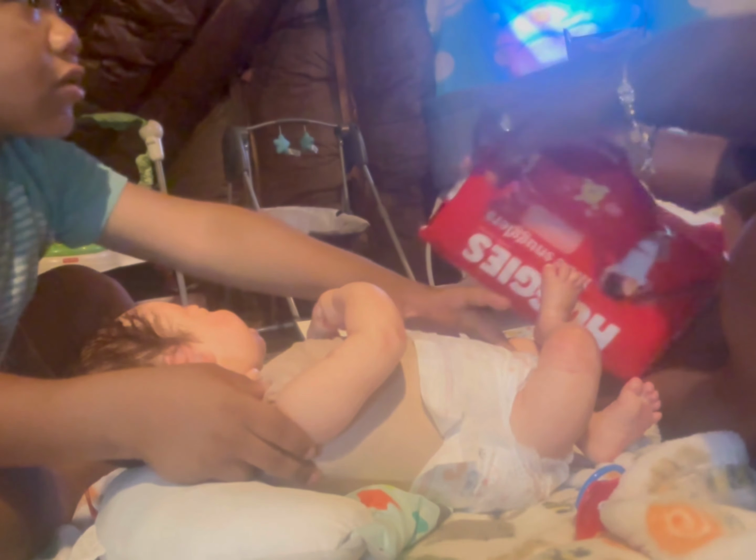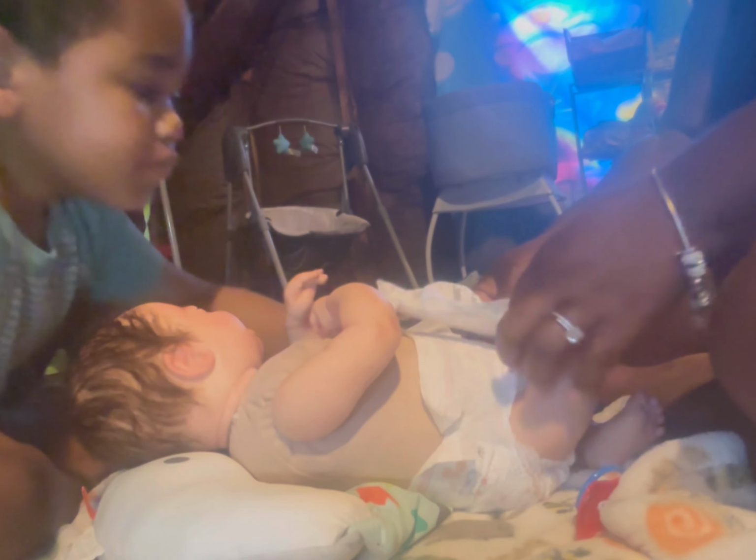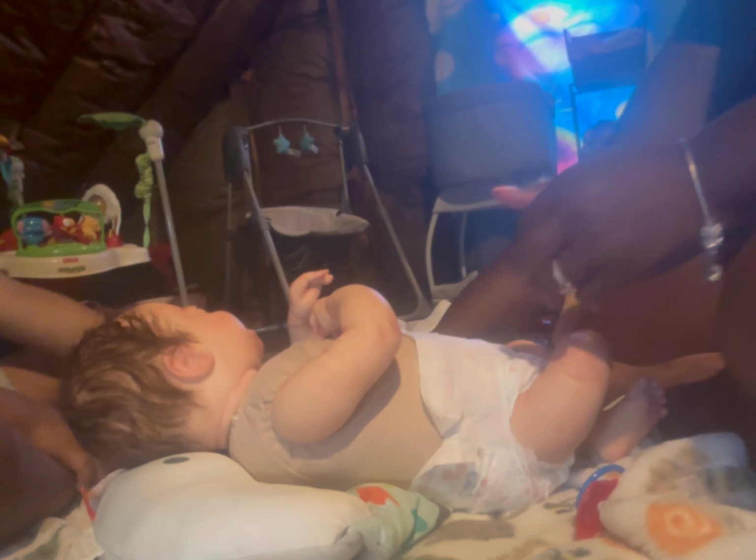Can we take this off? Yeah, we'll take that one off. Maybe he pooped in that one. Well, these are very small. I don't know if he'll be able to fit this. Yeah, these are too little for him. We're going to save these. They're still cute for decorations. He can't wear that. Should he wear socks?